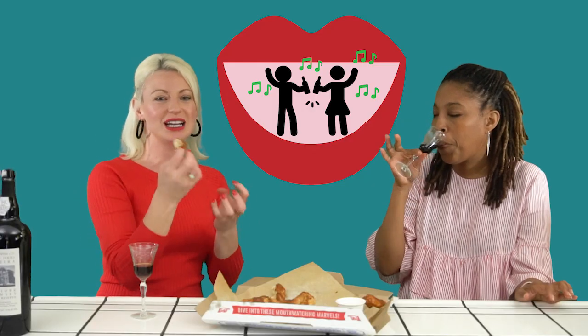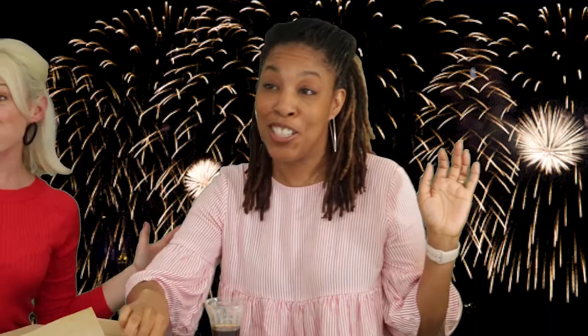Boom, the cinnamon is exploding and the wine is exploding. This is a fantastic pairing. This is how you go out with a bang. This is the kind of dessert.